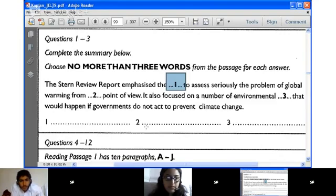So, grammatically speaking, your answer has to grammatically fit. If it doesn't grammatically fit, it's not the right answer. How about the importance? The Stern Review report emphasized the importance to assess seriously the problem of global warming from an economic point of view. So my answer 2 has to be an economic. Yes, Husni, outside. Yes.